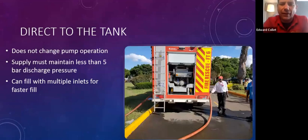Now, using the direct tank fill, and this picture actually shows what I was talking about. We have two lines going to fill the tank. One is coming from one tender and the other line is coming from a second tender. This allows a lot of water to be flowed from that engine, even though we're flowing more water than a single tender is capable of supplying. And the one thing when you're filling from a second engine, filling your tank, you must make sure that their pump discharge pressure is less than 5 bar.